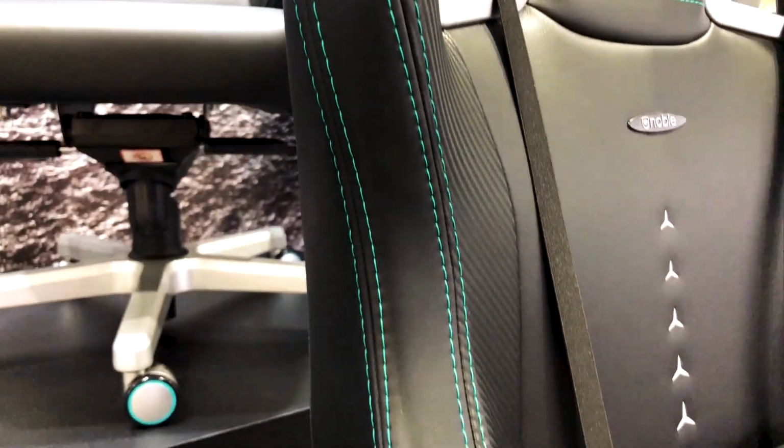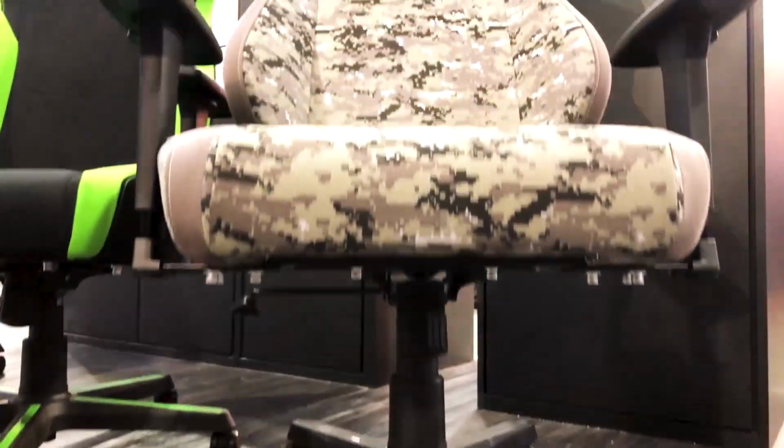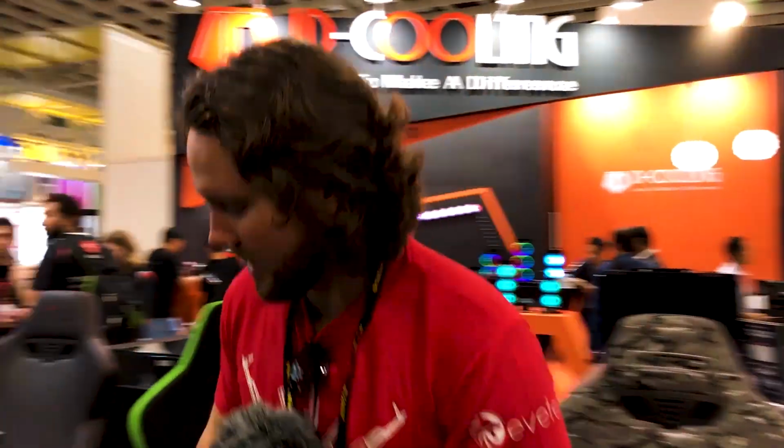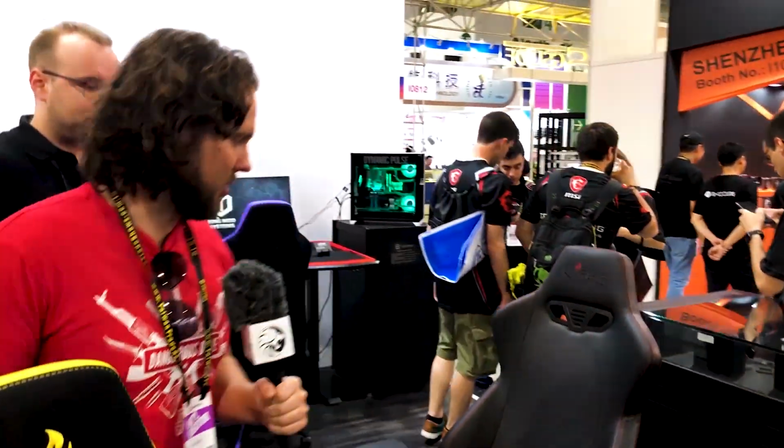It's very interesting that for the colors, it's very region specific. In some regions, this camo is actually the most sold model. Other regions, maybe red, black. Let me try one of these bad boys out quickly. Wow, that does feel good. Very similar to the Noblechair in terms of comfort. It's awesome. Let me try this guy over here. These are the same model, just different colors, and that's got a different finish. I'm loving that. What do you guys think of the designs? Let us know in the comments below. Loving the look and feel.